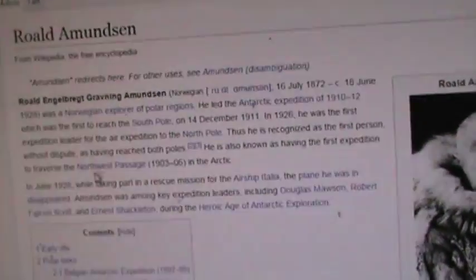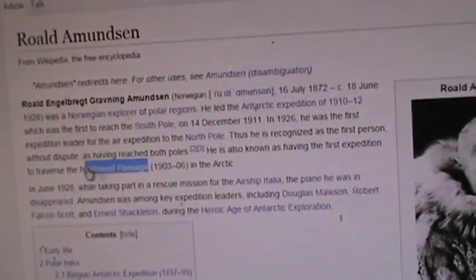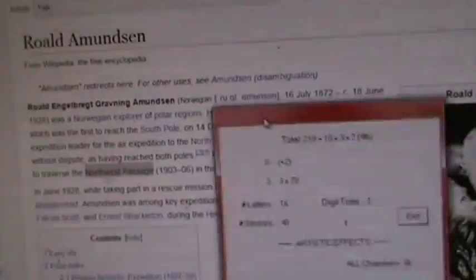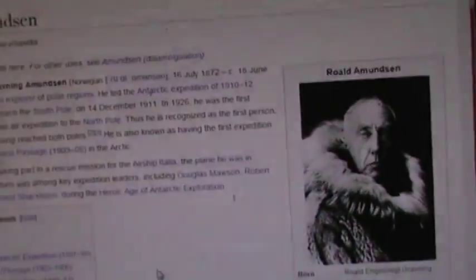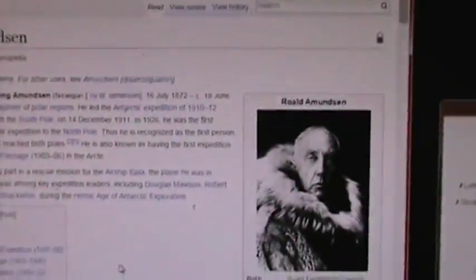But I find that divine, that the Northwest Passage is like 243 exactly. So Northwest Passage without the equals, will you marry me? Aye, aye, aye, you get the idea. Pretty awesome.